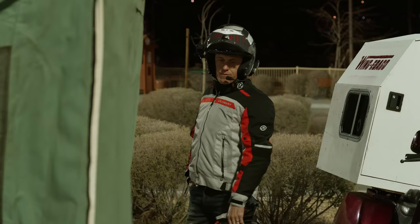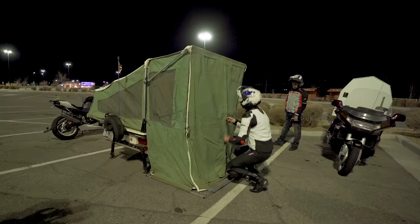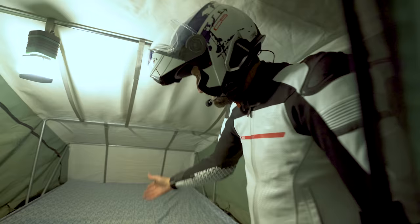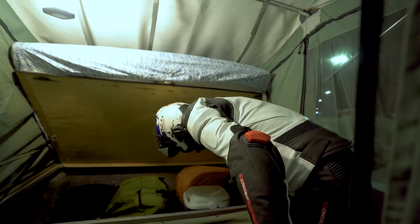Would you like to step into this musty old sack of canvas? Yeah, I think I can smell it from here. It definitely reminds me of my Boy Scout days with the old canvas material. Oh, very nice. So you got this full-size bed here, as you can see. And what's really nifty is I can access the storage underneath my trailer whilst I'm inside my cabin. So I've got my clothes, got a cooler. This is my sleeping bag and pillow, which I need to take out, actually.